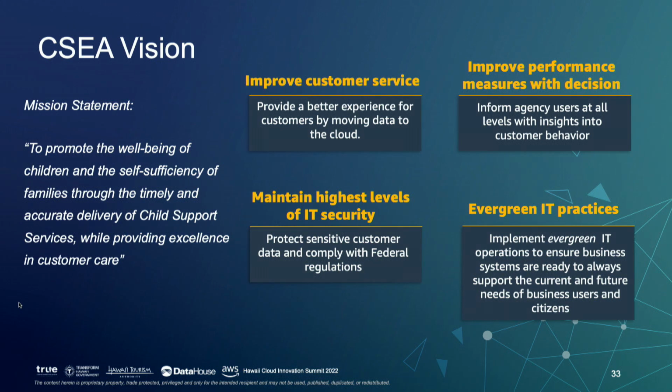And finally, number 4, evergreen IT practices. This very forward-looking goal is taken directly from the state IT plan and is the guiding principle that drove the decision to take the step beyond lift and shift and actually re-platform on the cloud for all of their future applications.